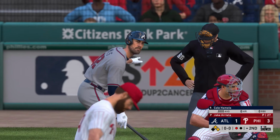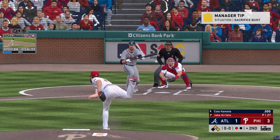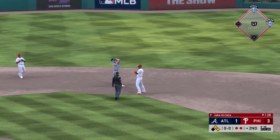The pitcher, Cole Hamels, steps up to the plate in a sacrifice situation, so let's see if that is indeed on right here. Ames is there, and he makes the catch for the out.